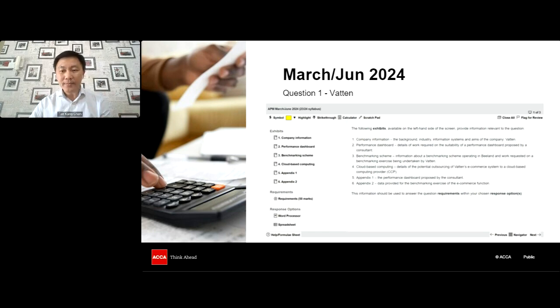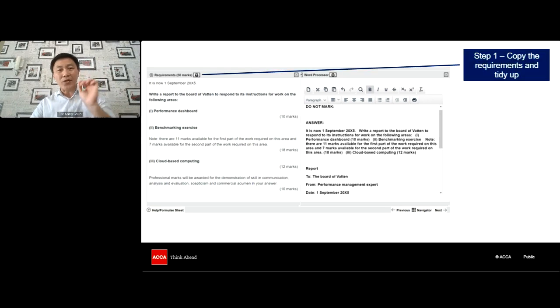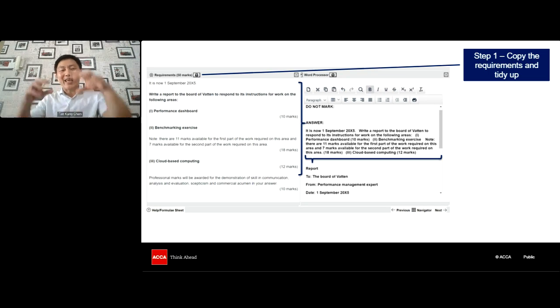Now that is exactly the screenshot on the first page over here. I am pretty sure that this is exactly the requirement on the left-hand side of the screen. You should have extracted, you should have opened up the requirement, and I think most of the tutors would have suggested that, at the same time, please open up the right-hand side, your word processor response, and please copy. That is the first step you should do. Copy the entire requirement into your word response and quickly tidy up. When you copy over, it will look something like this on the right-hand side. It will cram together. Please tidy up. If you realize this is all about a report, quickly turn it into a report format, just like what you see underneath.